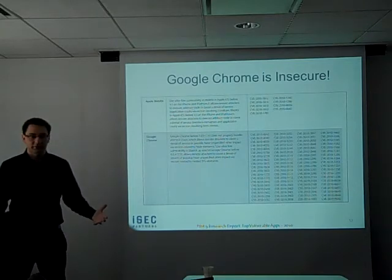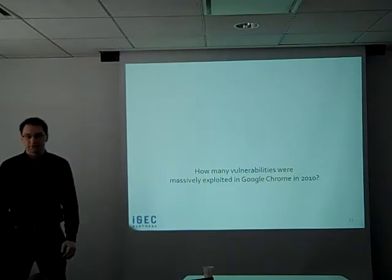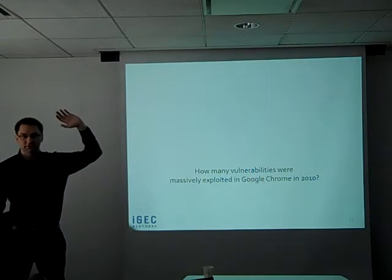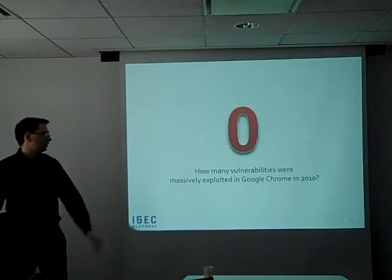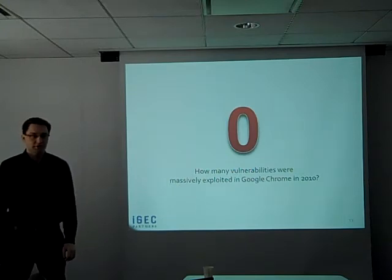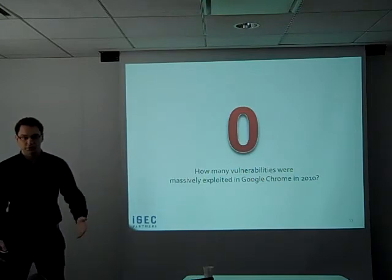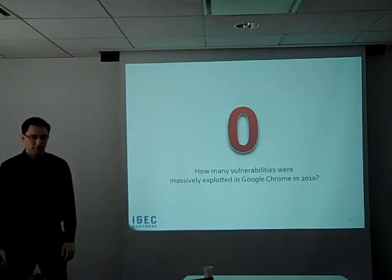So if you've been following along, then you could probably guess how many vulnerabilities were massively exploited in Google Chrome in 2010. Do you want to take a guess? Zero. So really, is Google Chrome the most insecure application on your computer? I'll go through other reasons why it's not, but just by this fact alone, there's a clear difference between Google Chrome and other things that are installed on your computer.